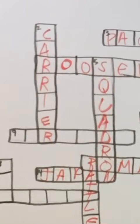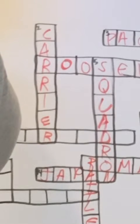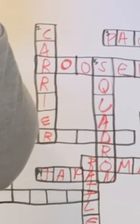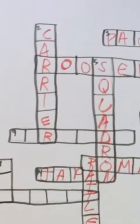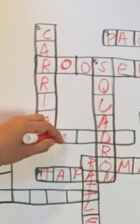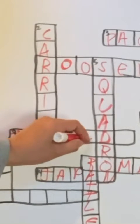Underwater missile. So it's not a submarine, but maybe they shoot out this. I believe that submarines shoot this out. Again, the clue is underwater missile. Yes. Did you guess torpedo?